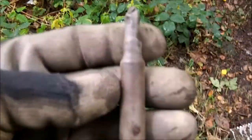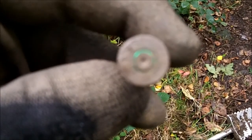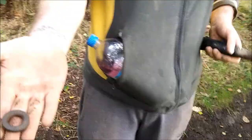Right, here you go, a surface find. It's been fired. Somebody's crimped that back together. It's been fired. Right, back to you in a bit.